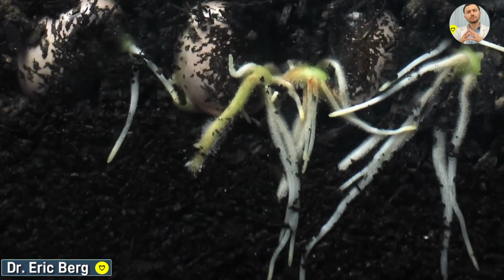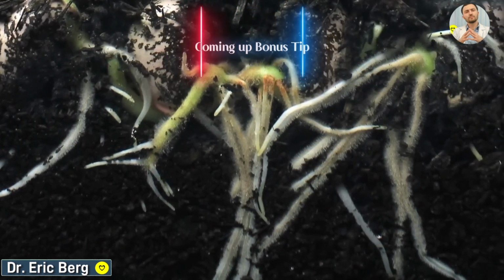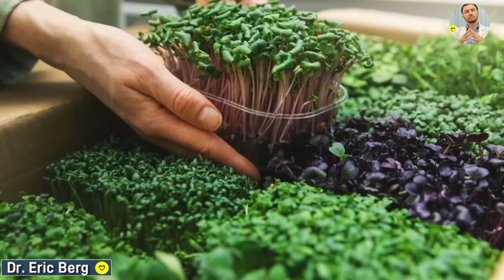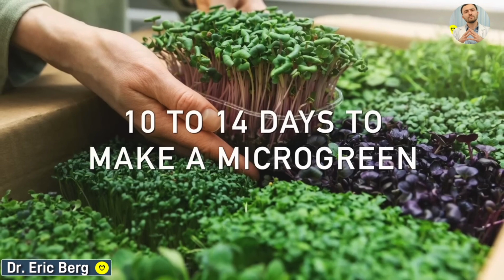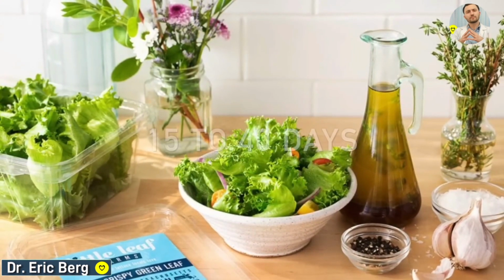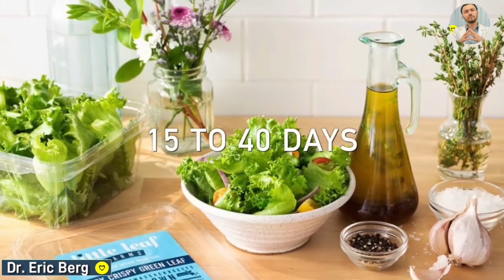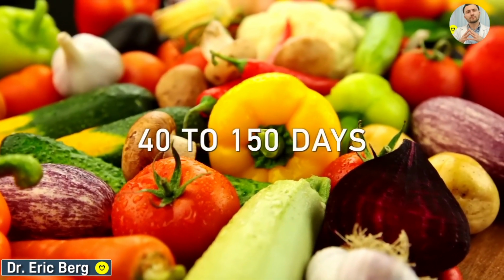So we have this cycle from a seed to this adult plant. It goes through a sprout phase, which is between 2 and 5 days. And then it goes through the next phase, which is the microgreen, right? Microgreens, you probably see them in the grocery store or at the farmer's market, but it takes 10 to 14 days to make a microgreen. Then you have baby greens, like the baby green lettuce leaf, which is between 15 to 40 days. And then the adult vegetable takes between 40 to 150 days.